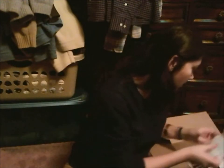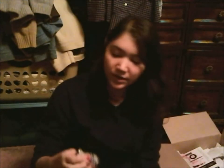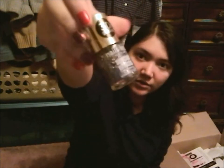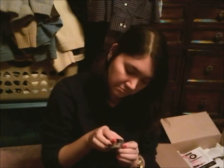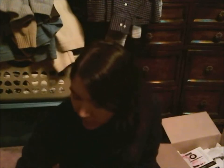What is this? So bad I don't remember some of the things that I have. It is the Nails Inc 3D Glitter Special Effects in Made a Veil. It's silver and bluish. There's my light periwinkle. I don't know how to describe it. But I do like these because these do give ridiculous glitter payoff. I think this was $5, because it was on sale.